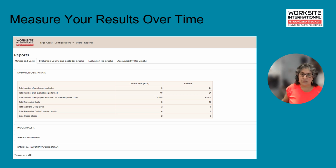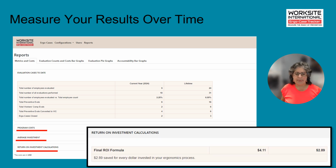When it comes to essential reports, the Ergo-Case Tracker has you covered. Measure your results over time, share reports with management, view evaluation case counts by person and type, measure program costs and monitor it, manage average investments, and view return on investment. Show leadership how much your program costs and the return on investment your ergonomics program delivers every year.